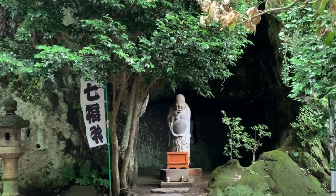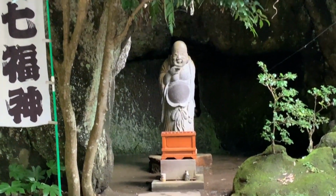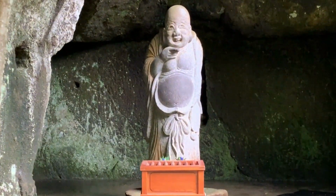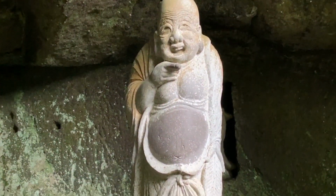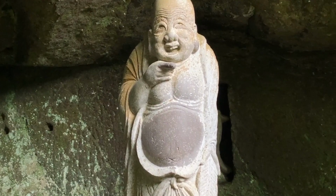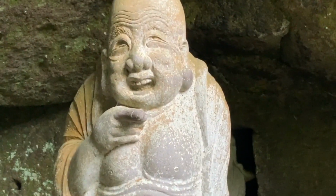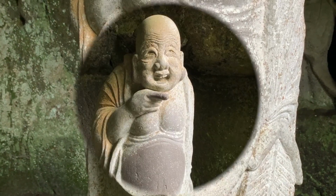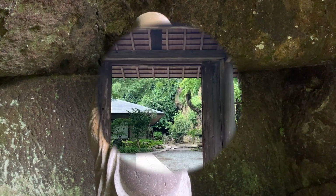And here he is in this little grotto, and he is always portrayed with this big belly that people rub for good luck, and always laughing. So this is the statue of Hotei, one of the seven gods of good fortune, the bringer of good fortune and popularity. And if you're a barman, he's your guy. All right, I'm going to rub his big belly for all of us for good luck. Here is another view of him from this side.